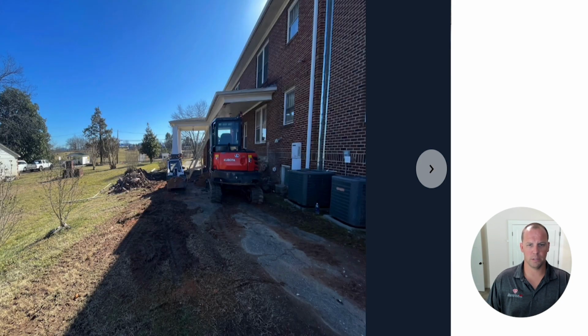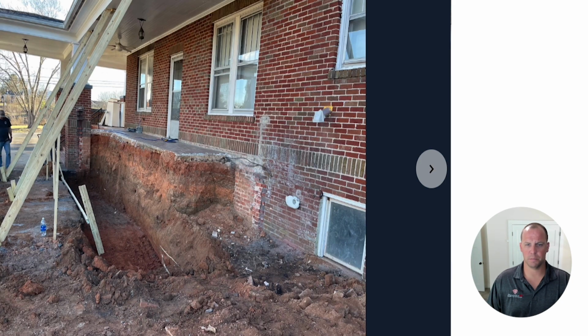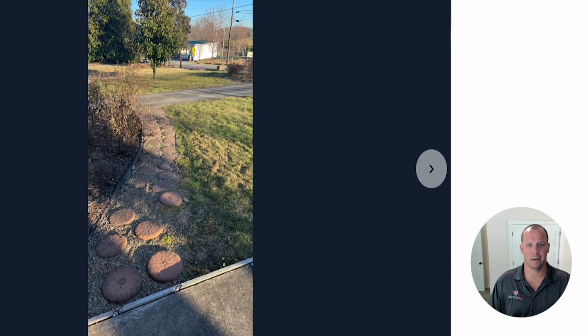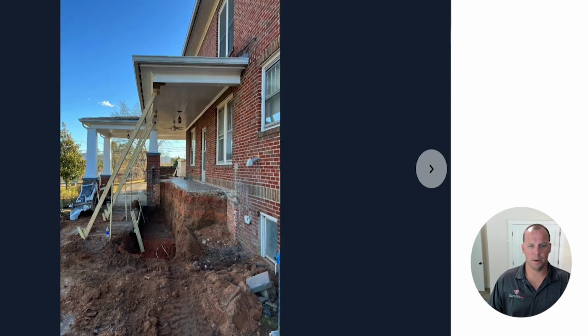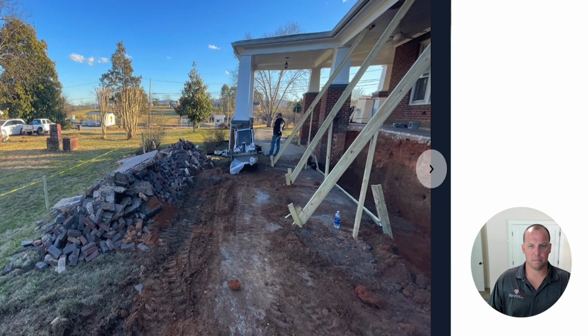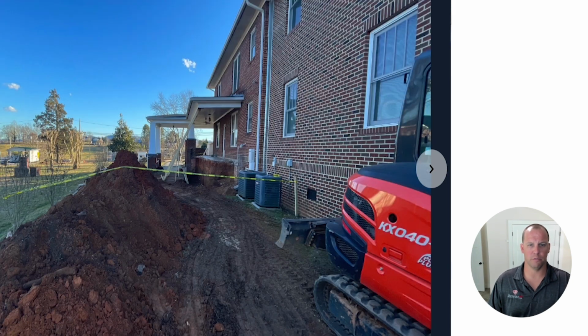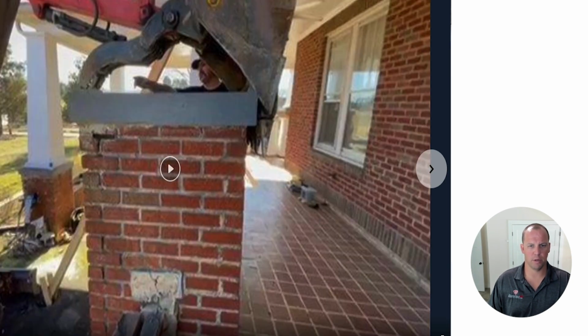We'll breeze through these pictures here. So this engineer called for a 4-foot wide footing. So here we are, we've dug the footing out and we will dig this part too. It calls for specific size and types of rebar. And we forgot to take some pictures of the rebar. I think we may have a few.